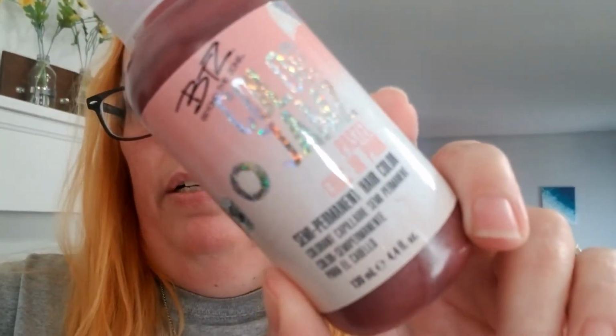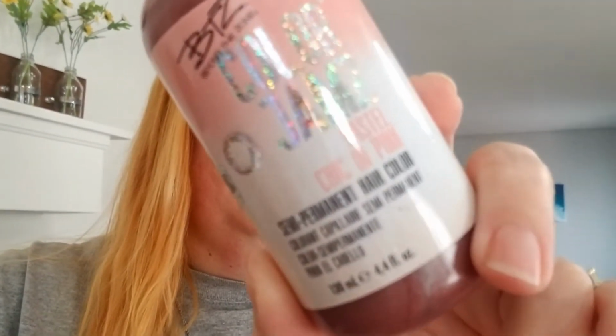All right, so this is what I bought. Beyond the Zone Color Jams Pastel, Chic in Pink. There we go. There was another color there, but I don't remember what it was. It may have been a green. And not with this cool glittery label, but they've brought my orange back. I don't think it's the same as the one I used 7 or 8 years ago, but it was my go-to for about 2 years for kind of gingery hair. So I don't know, maybe next year I'll try that.